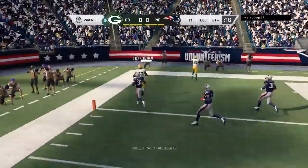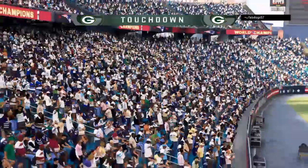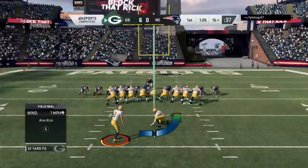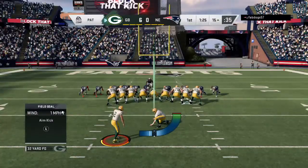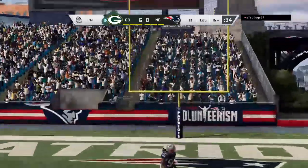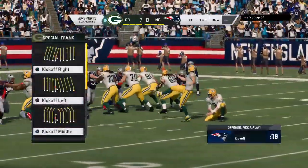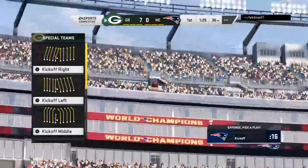Rodgers got an open man. It's Valdez-Scantling, and he will get this into the end zone. Touchdown, Green Bay, from 21 yards away. And the Packers take it right down the field and score on the opening drive. Crosby with the extra point, and that makes the score 7-0.